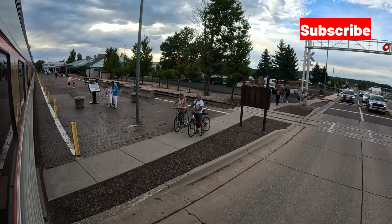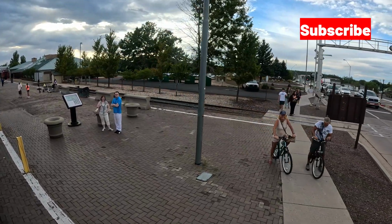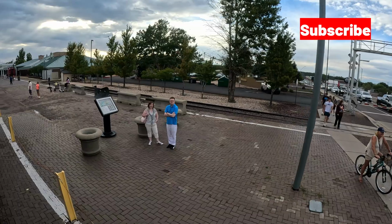There are a handful of tourist attractions around the Grand Canyon, and the expense of riding in luxury on the Grand Canyon Railway is worth it at the end of the day.